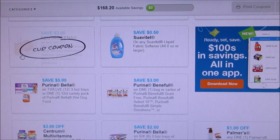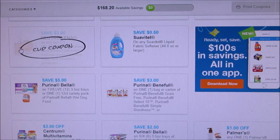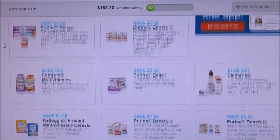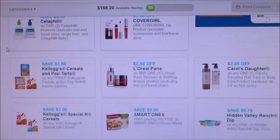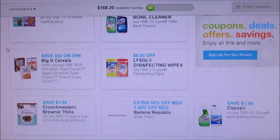Now remember, I always print my coupons from Swagbucks because I get a point for every coupon that I print, and then for every coupon that's redeemed, you get 25 points. So that's free money, so I save my money up for Christmas. So I'm just giving you guys a heads up with that, but I'm just going to skip through the ones that I went through yesterday.